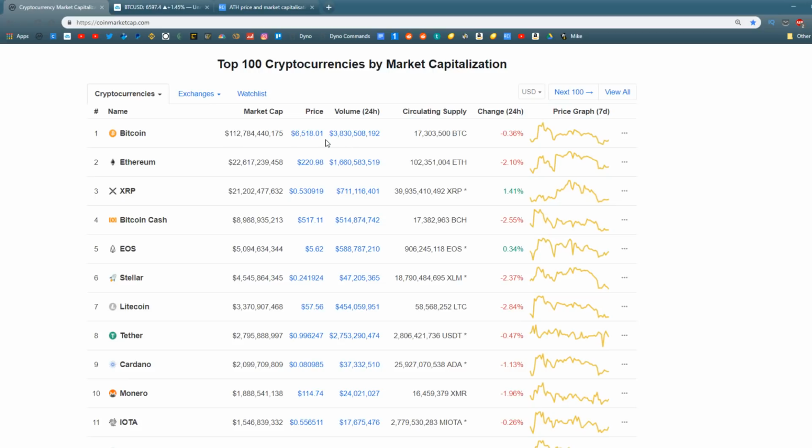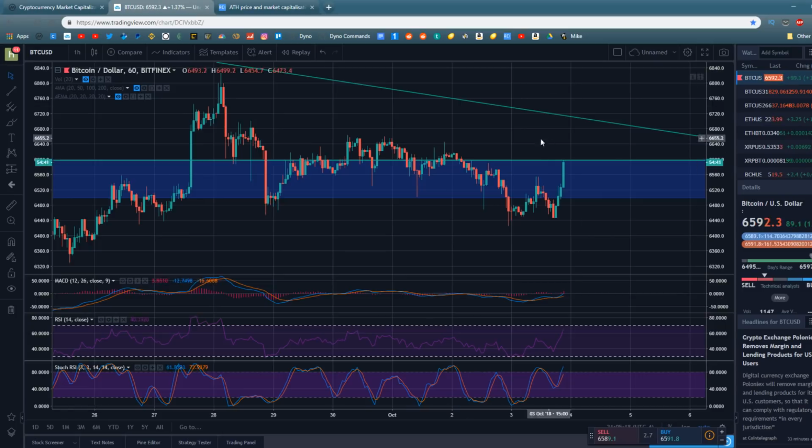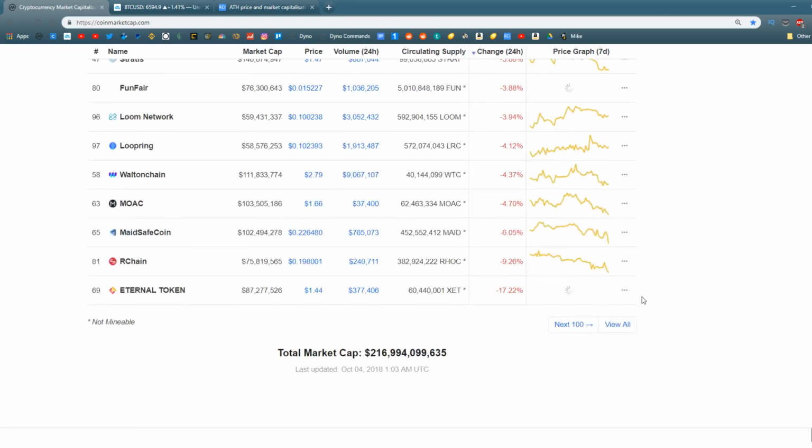But my point is, Bitcoin's currently trading below $6,600, and I'm not even going to read what the change over the last 24 hours is, because of course that is moving as we speak. But nevertheless, the altcoin market is doing all right. We do see a couple of good gainers here. We see Sia coin, Odysseus, and Noah coin up over 10%, but we do also see some losers. Eternal token down by about 17%.